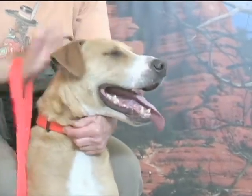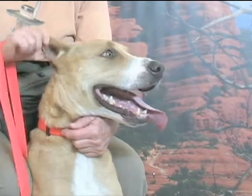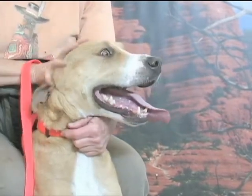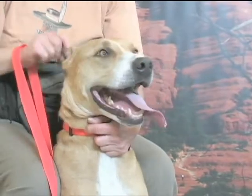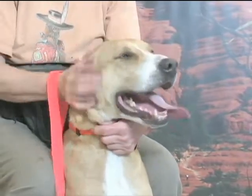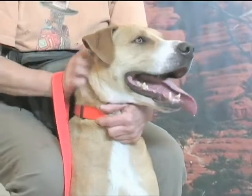He's just a beautiful dog. He's got great markings, and he gets along good with female dogs. He's kind of jealous of male dogs, so female are the best bet. He walks with a couple of female dogs at the shelter, and he really likes that.